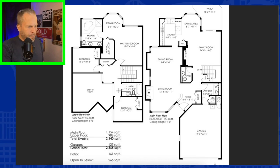Now let's go upstairs. You actually have 3 very separate bedrooms here. So you've got 2 baths. You've got a massive ensuite bath, which is gorgeous. It's got a separate shower. It's got a soaker tub for 2, if you're into that sort of thing. 2 sinks again. So we've got a 1, 2, 3, 4, 5-piece ensuite and a walk-in closet.